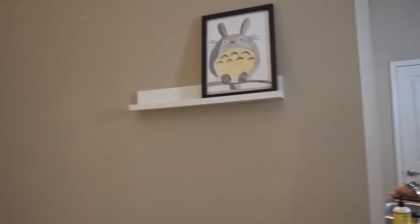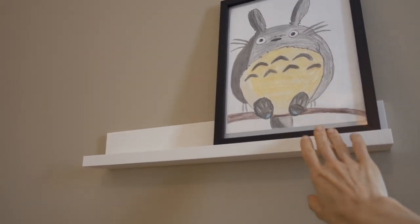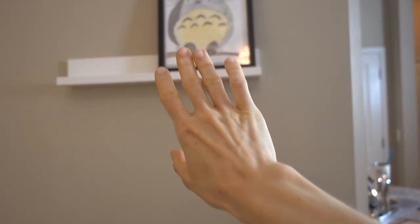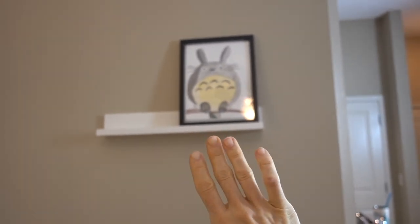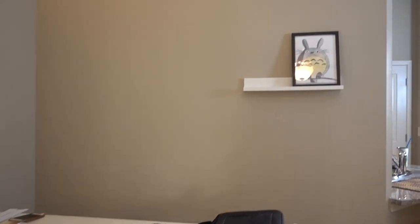So I've seen these on Amazon. They're the command hook shelves. And I got one at Walmart to test out. And it does hold Totoro just fine. I got one just to try it out, and I really like it. Oh, it's trying to focus on my hand there. I'm thinking of getting another one to have behind my desk here. So yeah, speaking of desk, let me show you.